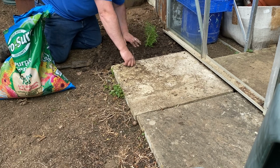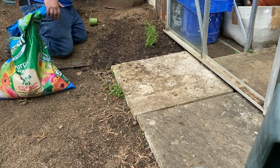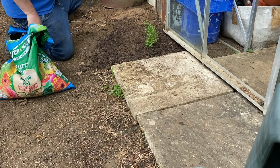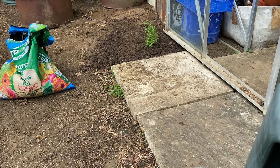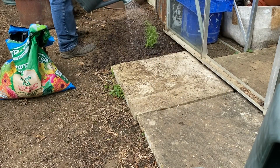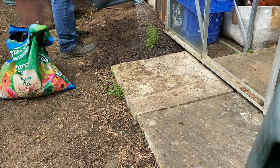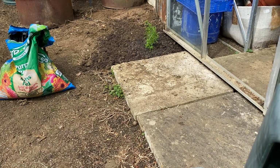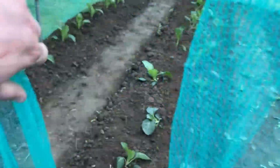Right. That gives me plenty of room along here. I might do the bed to there, but I'll wait for the other stuff to sprout first. Right, let's give it a little drink. Maybe I should have moved it over a bit because they do get quite big. We've got rain later. Right, that's another little job done. Okay guys, another little job done.